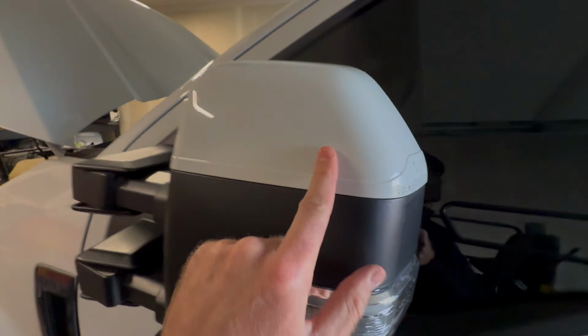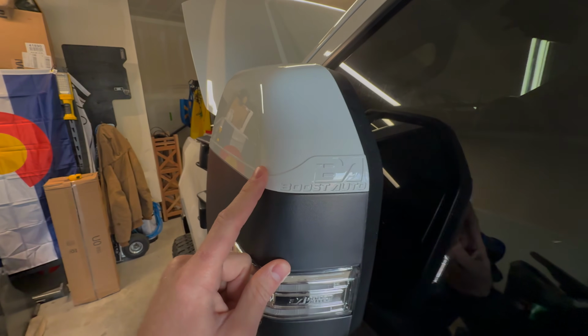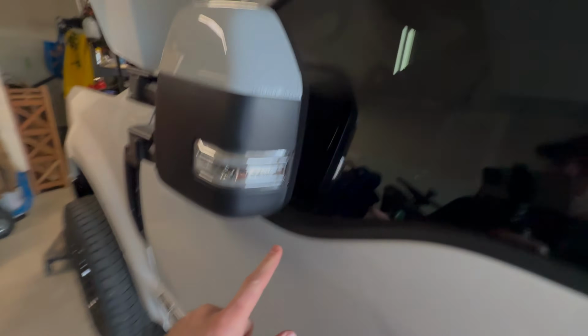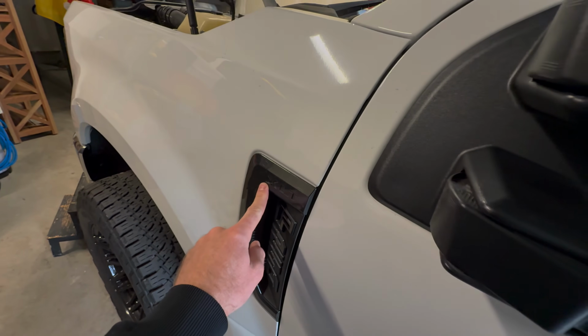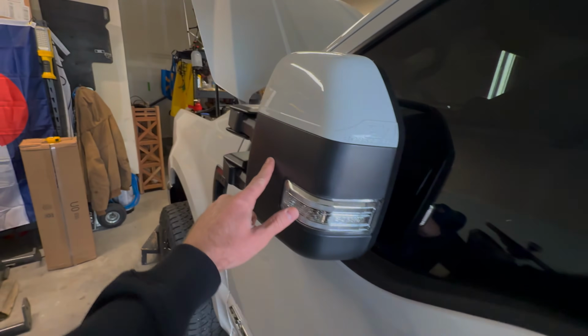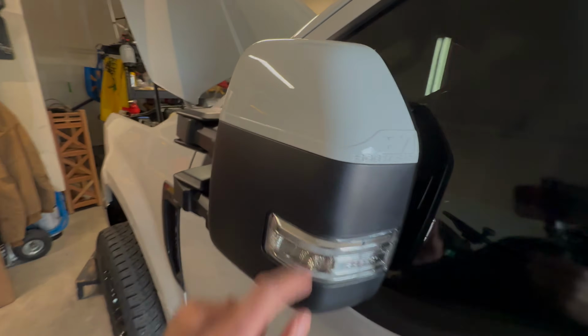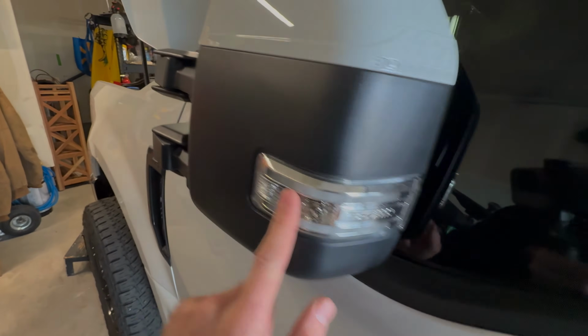Of course, you already know I got those paint matched folding mirrors, power mirrors, heated mirrors from Boost Auto. Really cool, guys. I'm really liking these because I bought an XLT. I cheaped out, which maybe I regret, maybe I don't. Nah, we're okay. I cheaped out. I didn't have power folding mirrors. I did not have power extend mirrors. I do now, thanks to them. And a nice, cool sequential LED light. So very happy with those.